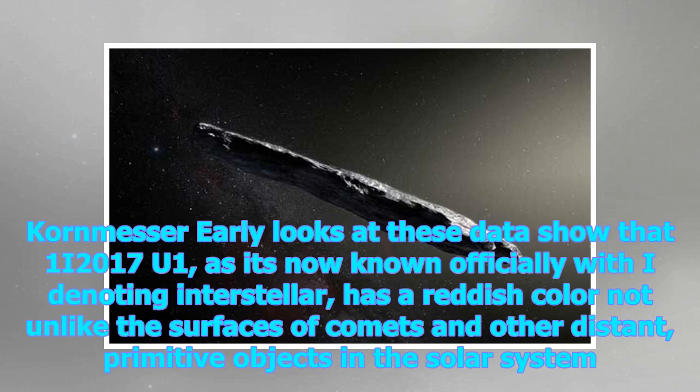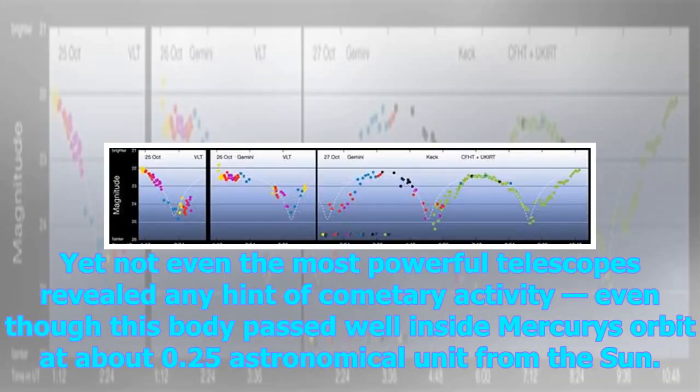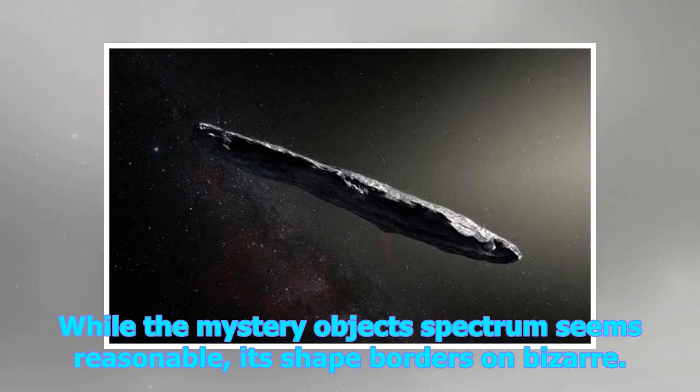1I/2017 U1, as it's now known officially, with I denoting interstellar, has a reddish color not unlike the surfaces of comets and other distant, primitive objects in the solar system. Yet not even the most powerful telescopes revealed any hint of cometary activity, even though this body passed well inside Mercury's orbit at about 0.25 astronomical unit from the Sun.